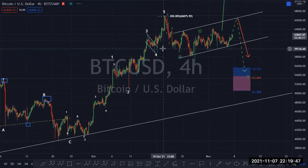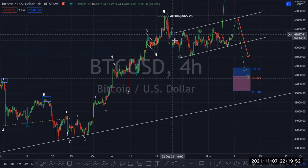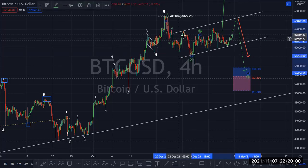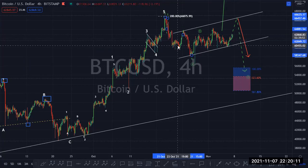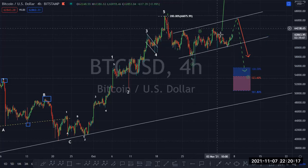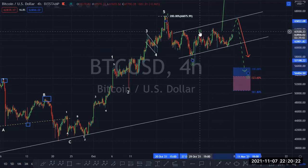So this is the 4 hour chart. Now this is what I'm trying to say. This drop is an A wave. Let me take it to this place. This is an A wave. So this is A, and B. This might be the B. The B wave might have ended here.